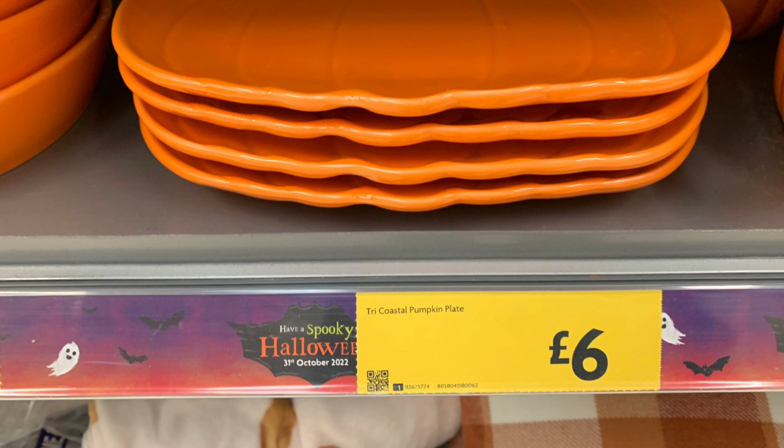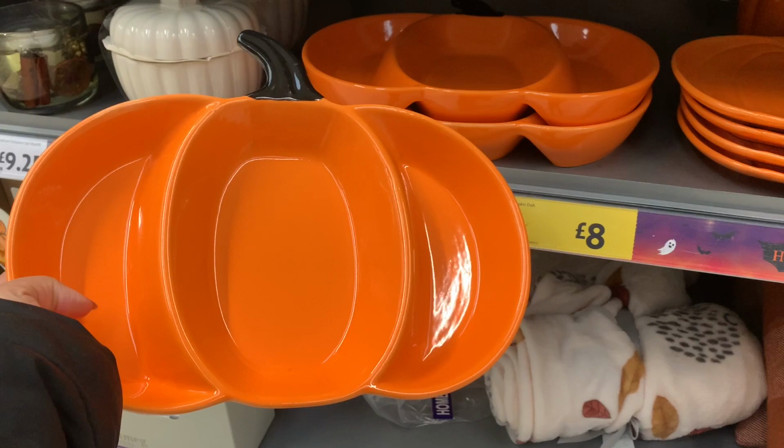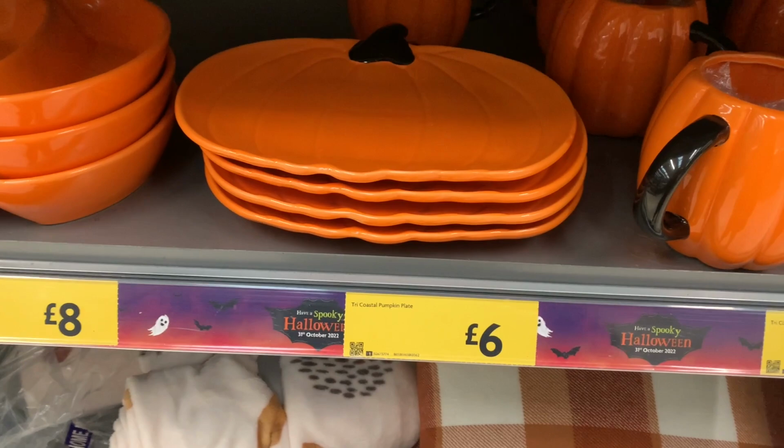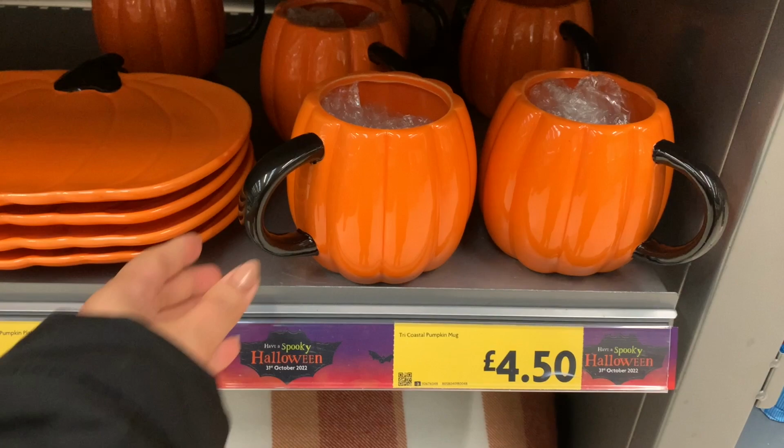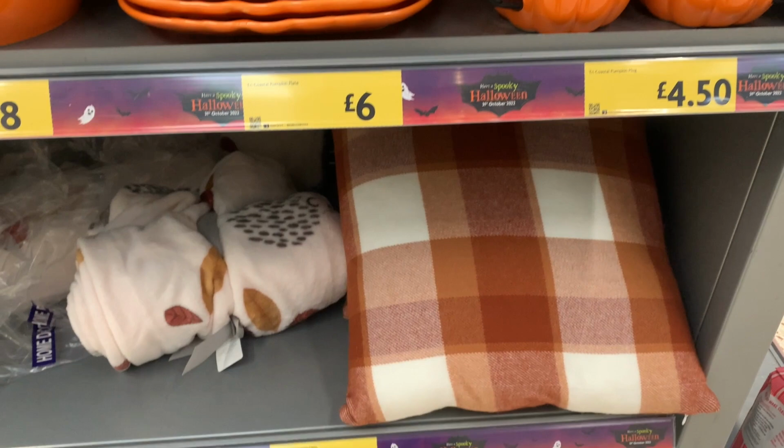Look at this, 8 pound. This is really, really nice. So cute, guys. Look at that. And then we have here 6 pound. Look at nice. Oh my god, I'm trying to be minimalist, but if this is what you can see, it's like, oh my god, it's hard to control. And we have here potion, 8 pound.